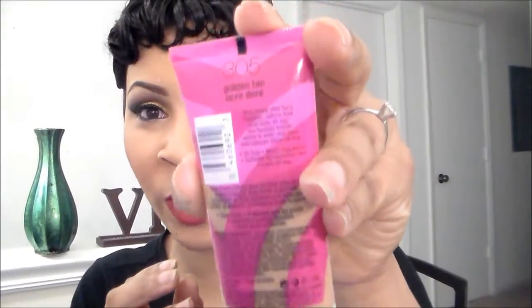So for some reason yesterday when I was in the store, I just happened to look at this and I was like, let me just look at the colors. And then I was like, oh, sugar honey iced tea. They have a new color and it's called Golden Tan. So this is 305 Golden Tan. And I'm like, any drugstore foundation that has golden in it usually matches my skin fairly well.